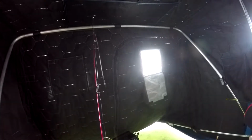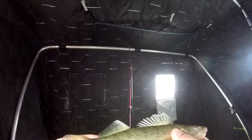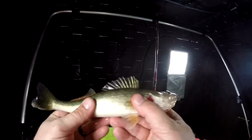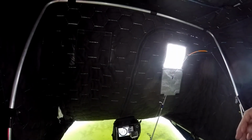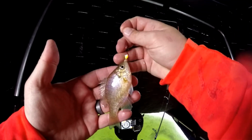So they are down there. So maybe I'm in the right area. Just waiting for the bigger one to hit. Really got my minnow. Mr. Little Walter. So pretty. Probably one of my favorite fish to look at. He's gonna go back and grow big. I don't even know if I should show you this, but that, my friends, is a bluegill.